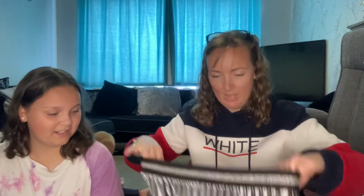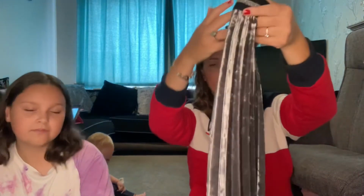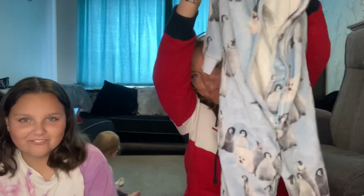Wow. So then, from another stall, I found this M&S collection skirt. That's not my usual style of skirt, but I'm going to try it on with a black t-shirt tucked in. See how I look. And a little onesie with penguins on for Mia, £1. That's obviously for next year, but I couldn't resist.